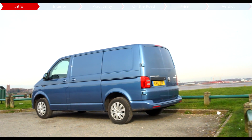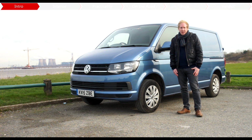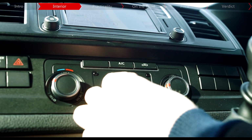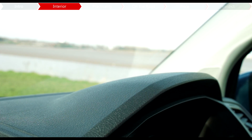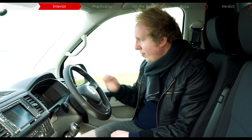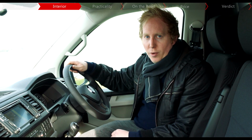Well, it has a reputation for being classy and tough, which appeals to businesses and tradespeople alike. Not only that, but it's also renowned for its car-like drive and the fact it comes in a myriad of different configurations. A big part of the Transporter's respectable reputation comes from its interior, which is one of the best in the business. Okay, so it still doesn't have any soft touch plastics like you'll find in a Golf or Passat, but the colour scheme is tasteful and everything feels like it's built to stand up to a few knocks.